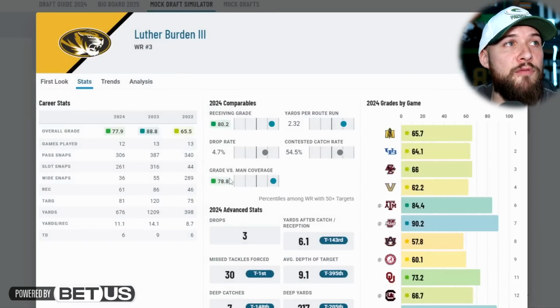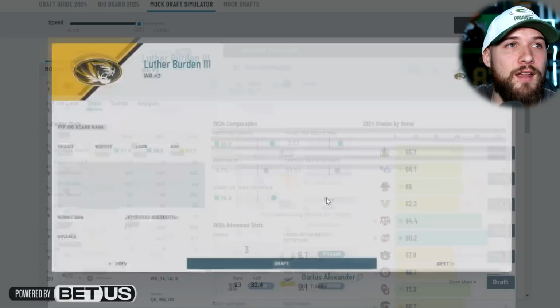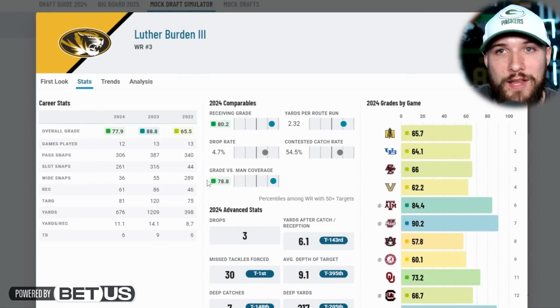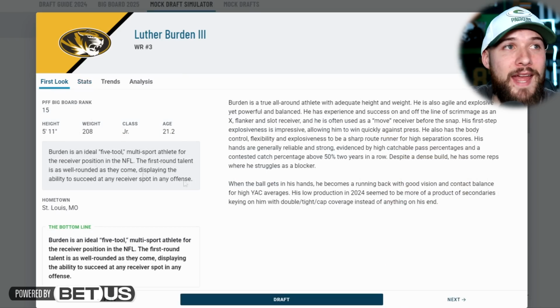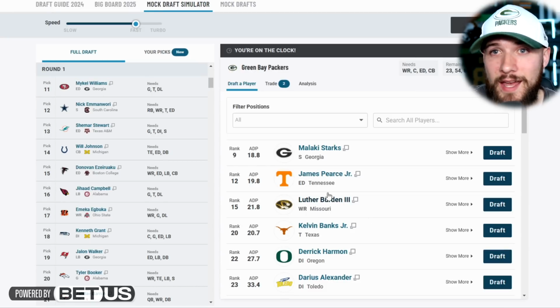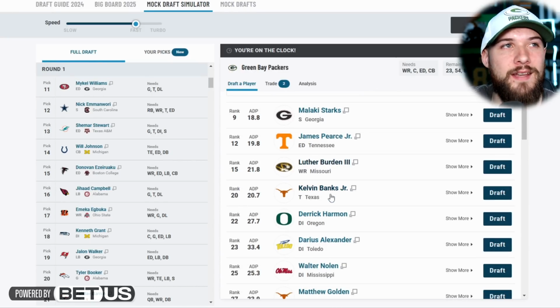Luther Burden is a very, very intriguing prospect, and if the Packers didn't have Jaden Reed, he would most definitely be my pick here. And I'm not saying they couldn't add this guy into the room and have two guys. I think Luther Burden can play any spot. I think he can play the Z, X, slot. You can put him in the backfield. I mean, this guy can do it all. But I think they need more of a true X receiver, downfield guy.